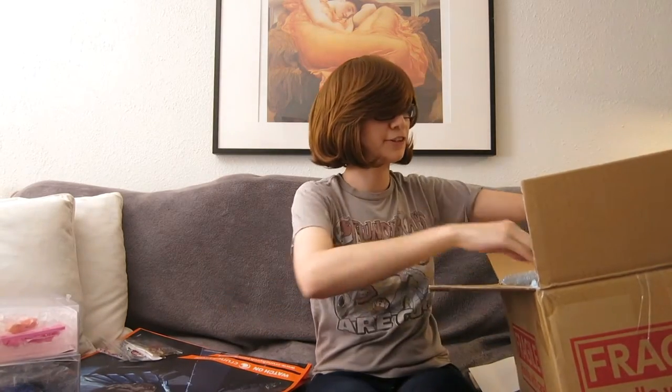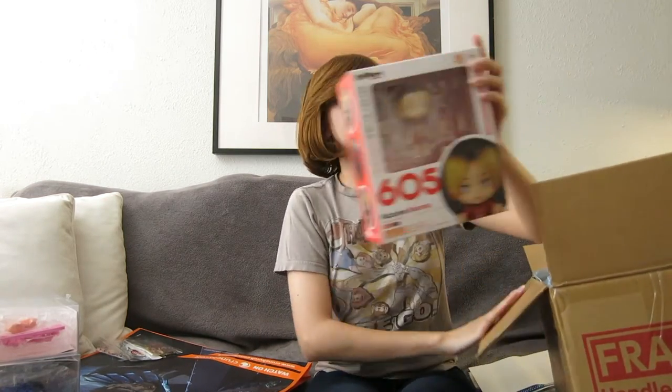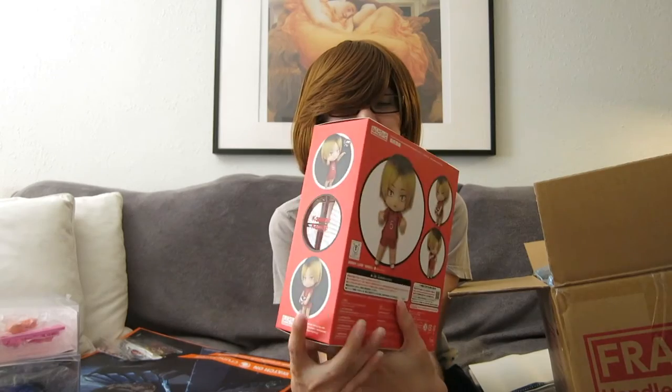Okay, now for the figures. I only got 3 figures from my AmiAmi haul. And first one was of course, Kenma. I had to get Kenma. I'm getting all the Haikyuu boys that have been announced so far.